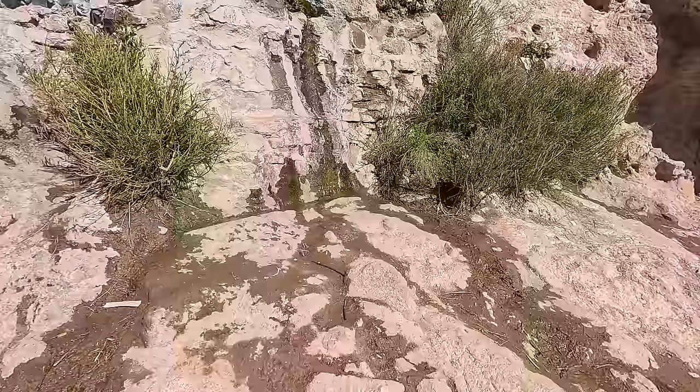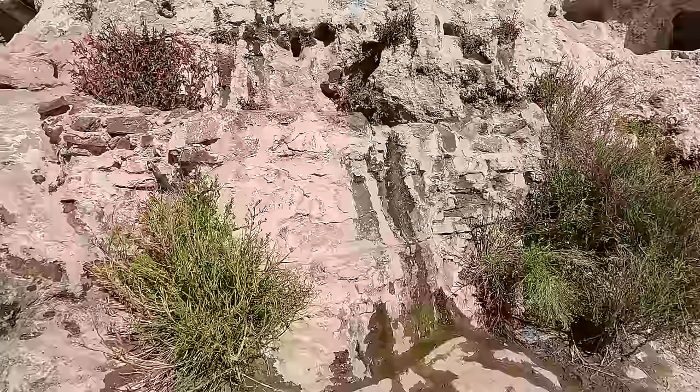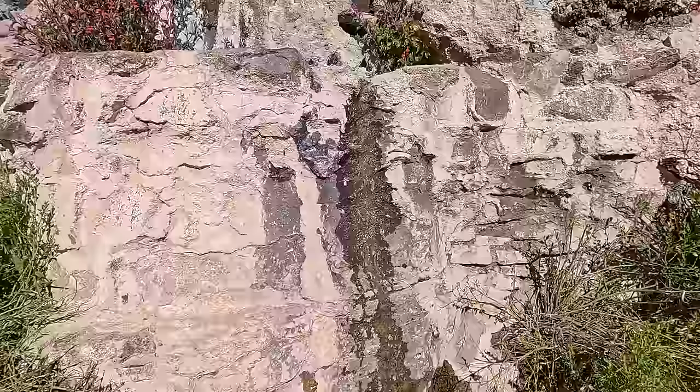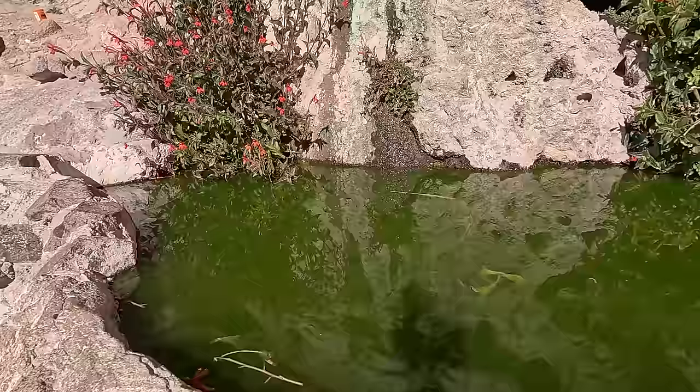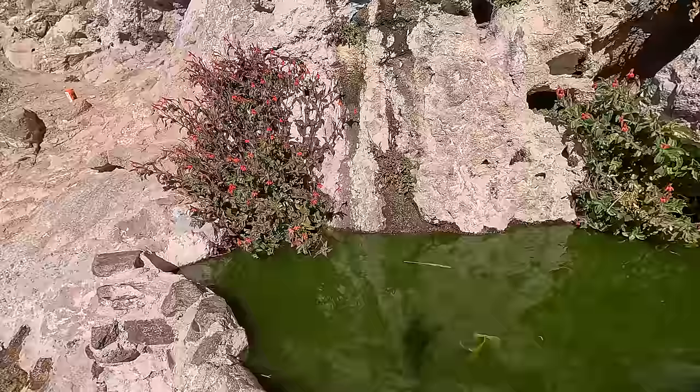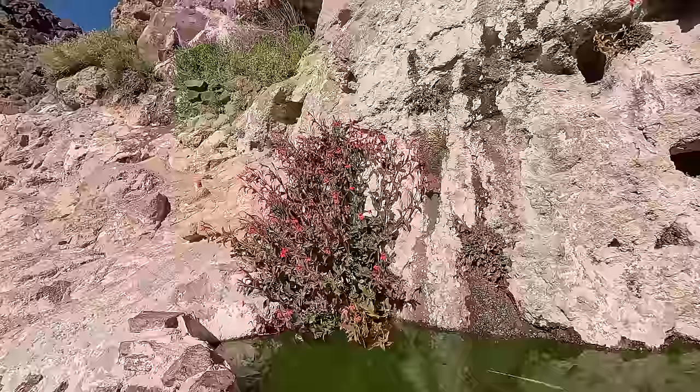Okay, someone cemented in some rocks here to capture the water. They put goldfish in it. I don't know if they survive up here. Oh, wow. That is really full of algae, huh? See the flowers coming out of the rocks? Ton of people stop here.